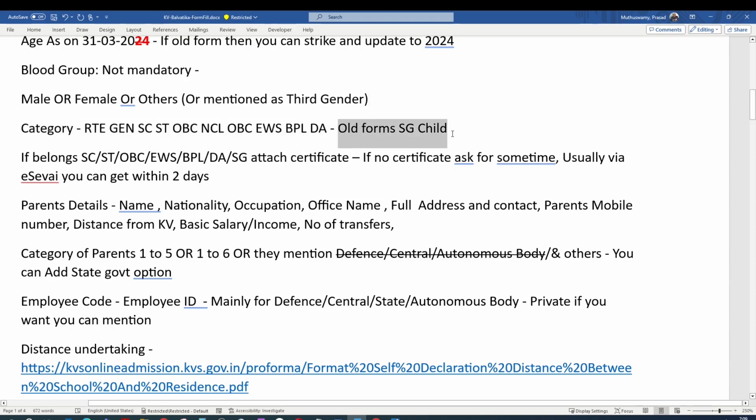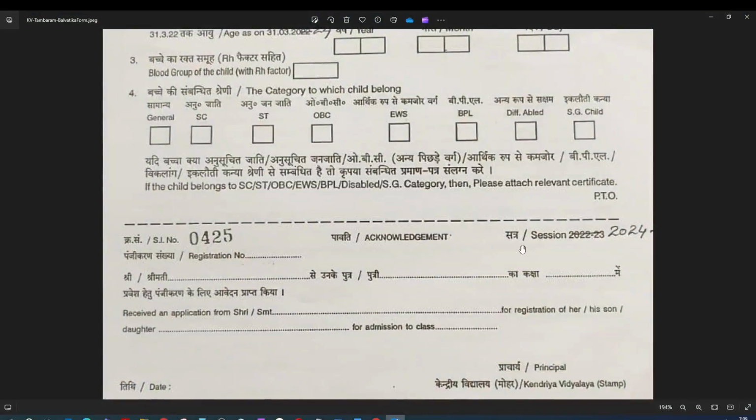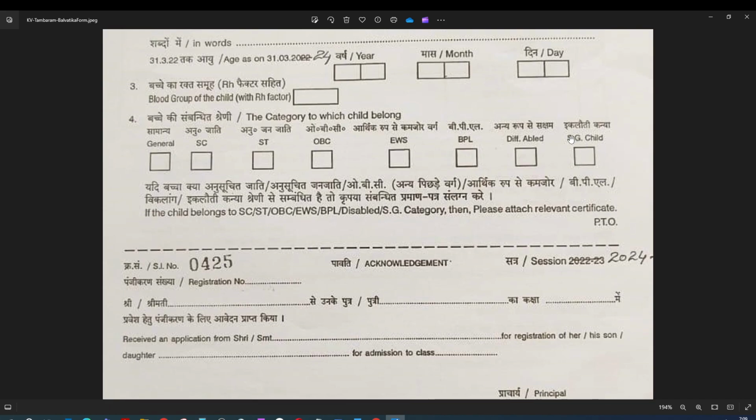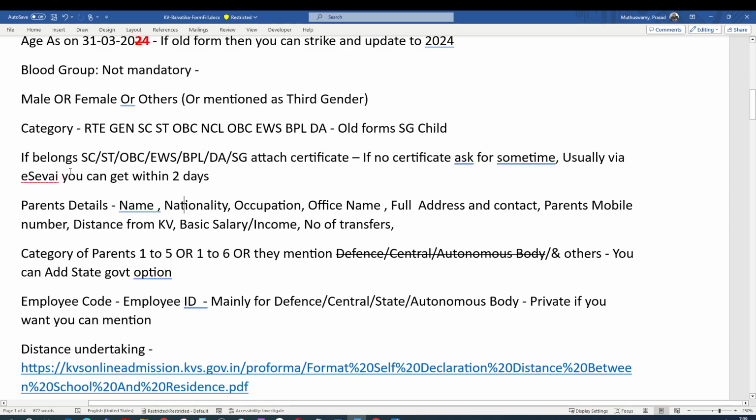Old forms had this girl child. If you see, the single girl child category is there, but I think this year they have discontinued it. You can also check with the school if it is allowed or not. Then based on that you can keep the certificate. If it belongs to SC/ST, then parent details, all those I have explained.